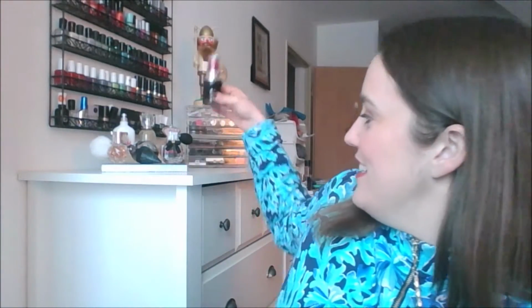So this is gonna find its little home, maybe right here. It doesn't fit on my case anymore because I filled that up with other perfumes. Gotta use those up. But I'm really excited about that. $35. Okay, gotta use up enough fragrance to make it worth it.